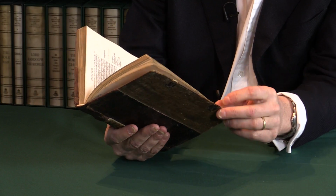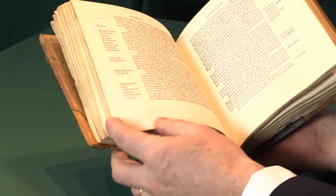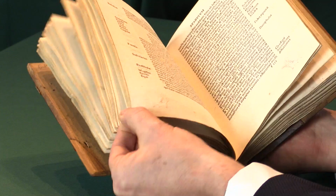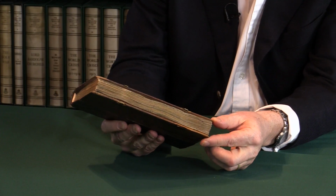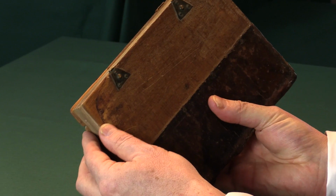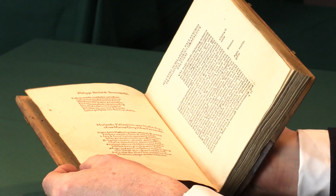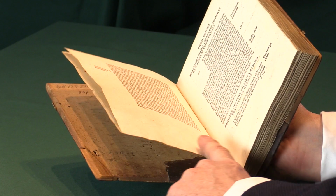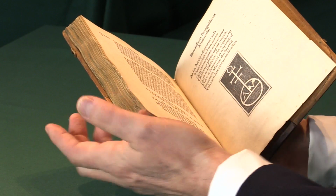Now there are a few small condition issues with the book. Essentially what has happened is at some stage the book has got wet at the foot, and I can show you some of the staining which goes through the book throughout. It's fairly pale staining, but that's also affected the outer parts of the book. You'll see here that the wood just at the bottom corners of the binding has been restored, and also the paper here just to the first couple of leaves. This paper here, perhaps you can't see it on camera, but it's very well restored paper. And again, at the end of the book, it doesn't affect the text.